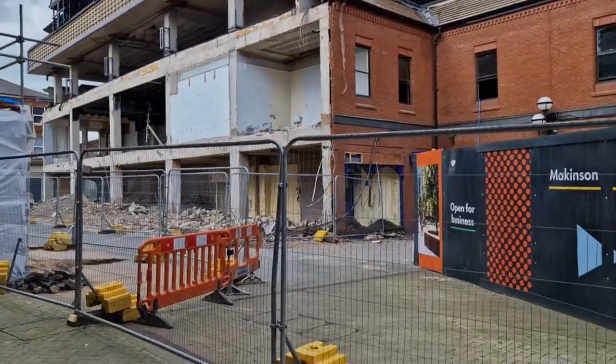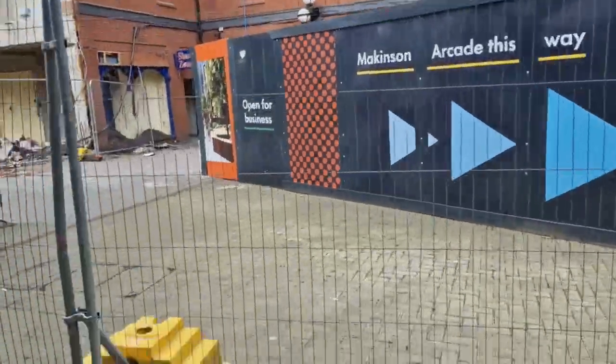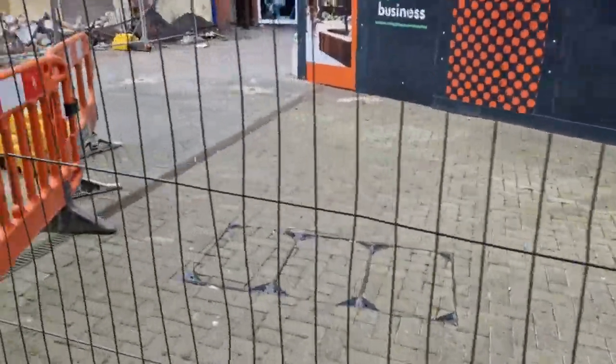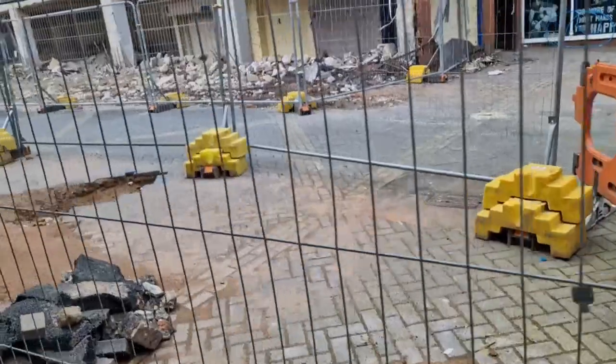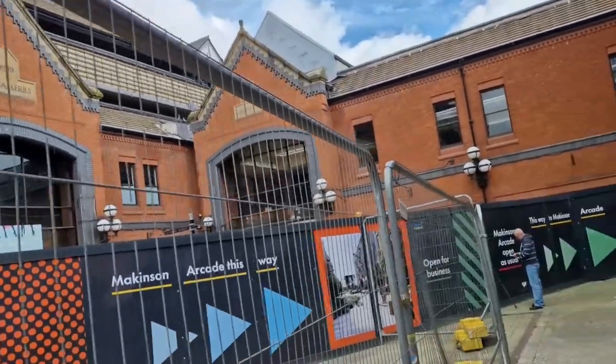Oh, there we are, a bit musky. It's done a little bit more, but have they pulled more stuff out? I cannot tell. It sounds like they're doing something somewhere. But this bit's not looking all that bad. I'll have to have a look over the other side.